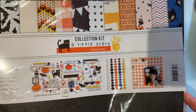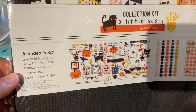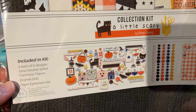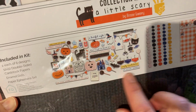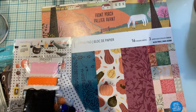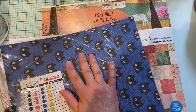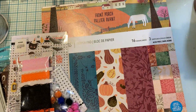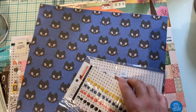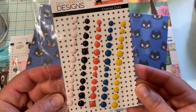So in this collection kit, you get two of each of six designs of 12 by 12 double-sided papers, cardstock paper, enamel dots, and paper ephemera set. So it shows here what you get, and there's the enamel dots. And I'll just give it a quick flip through. It is a very cute paper collection. Sorry for the crinkling. So here's the enamel dots. They're so fun.